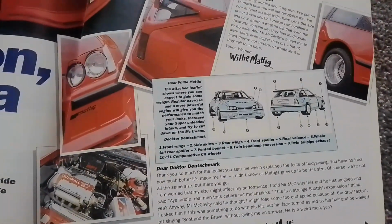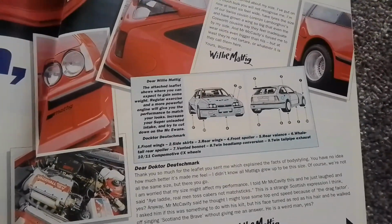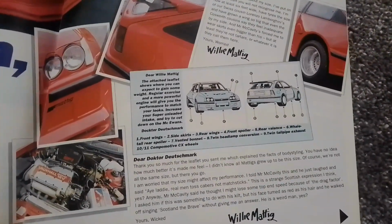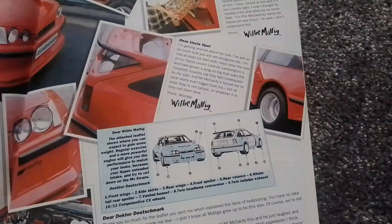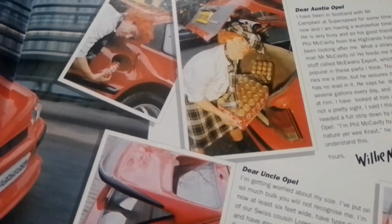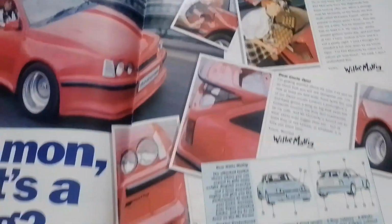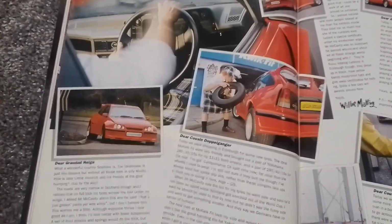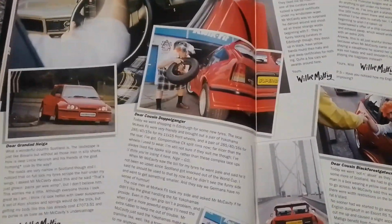So, you gain front wings, side skirts, rear wings, front spoiler, rear valance, wheel tail spoiler, a vented bonnet, twin headlamp conversion, twin tailpipe exhaust, and 10/11 Compomotive CX wheels. There you go, there's a few cans of McEwan's Export in there. And there's a tyre from Quick Fit in there, which ain't going to fit the back of that car.